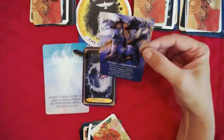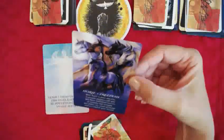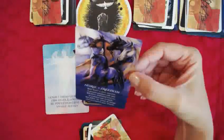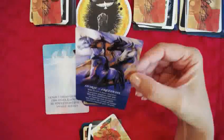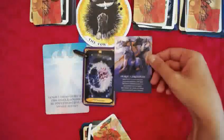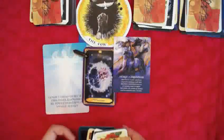Horse, freedom, oh my goodness. Your heart is pure and free. A greater purpose calls you. You have unlimited reserves of stamina and strength, and you follow the winds of change and accomplish your dreams. You first. In this little reading, you first, not you second.